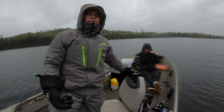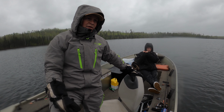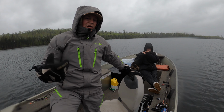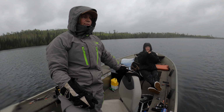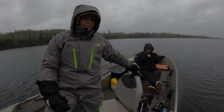Alright y'all, well we only caught, what, three northern and a lake trout? Three northern and one lake trout, a little tiny lake trout. But it's kind of getting a little darker. We forgot our headlamps, so we were going to maybe night fish tonight, but it's kind of crappy out anyways, so we're going to head her back for the night, and we'll see what tomorrow brings.